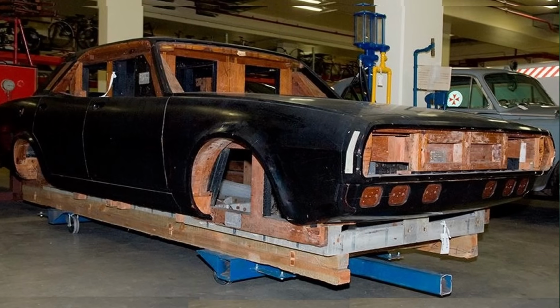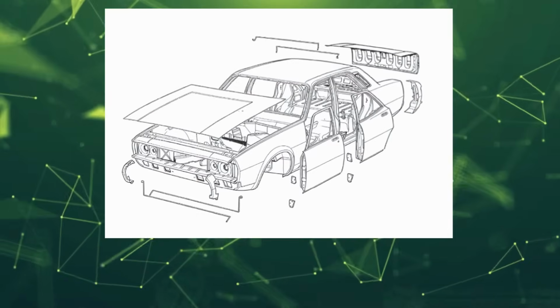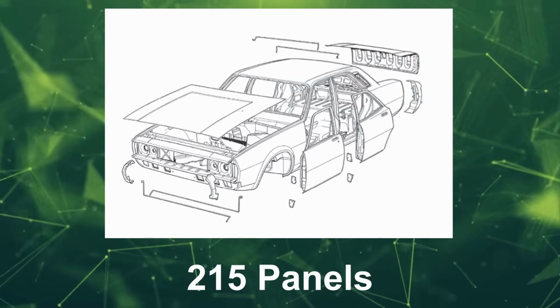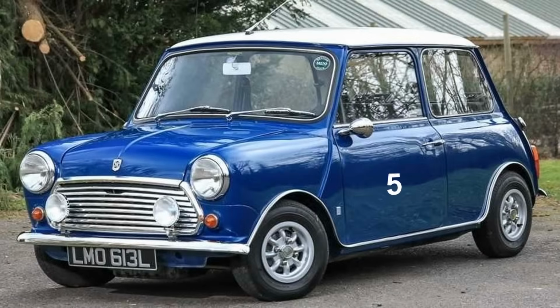Particular attention was paid to its structural rigidity, which was achieved by reducing a number of panels needed to build the car to a remarkably low 215, reportedly only 5 more than a Mini.